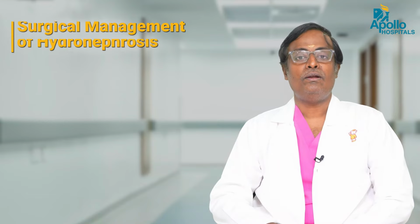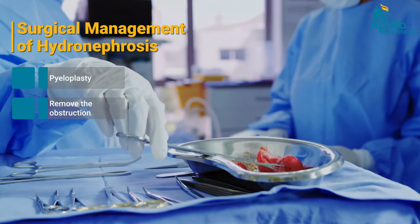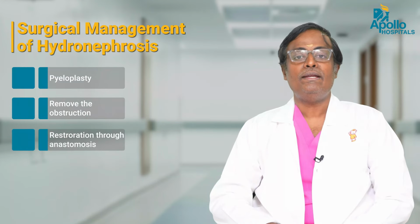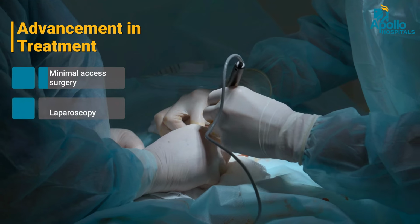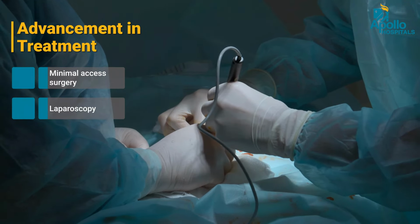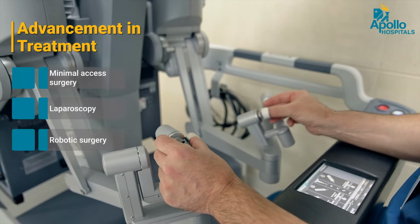So the surgery for hydronephrosis is called pyeloplasty, where we remove the obstructing segment and then restore the continuity with a wide anastomosis. This can be performed by open surgery. In the present era, however, it is done by minimal access surgery, mainly by laparoscopy. It's called laparoscopic pyeloplasty, and this also can be done by robotic surgery in older children.